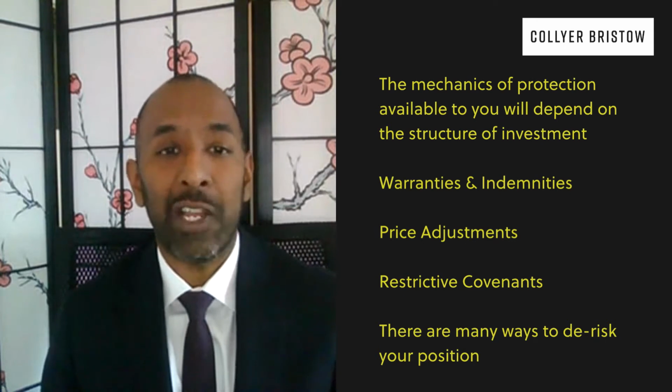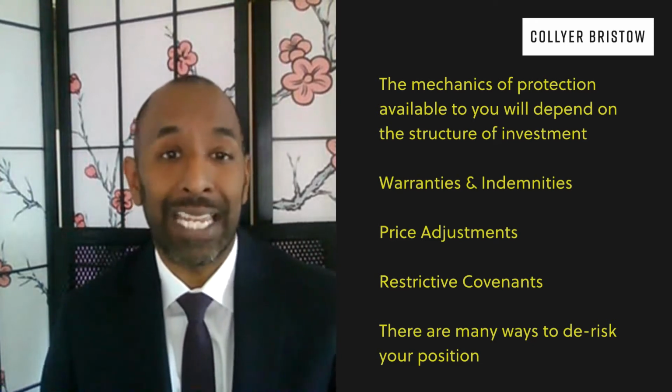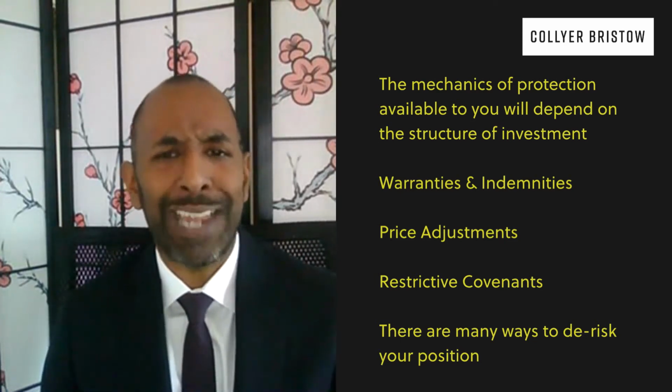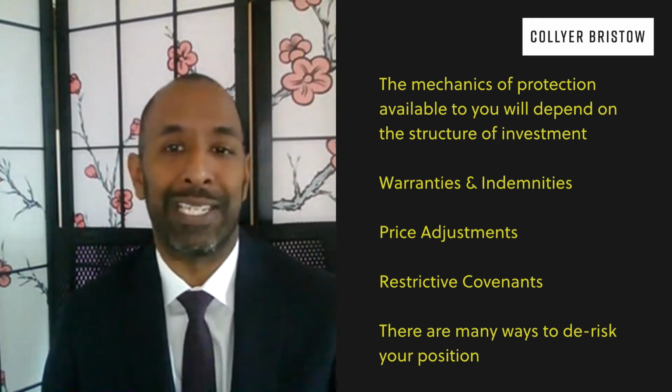Similarly, if your valuation is based on historical performance or the current asset base of the target, there are mechanics, such as having completion or locked box accounts, which can assist with the recovery of consideration if the financial reality of the target is not quite the rosy picture painted by the management team.